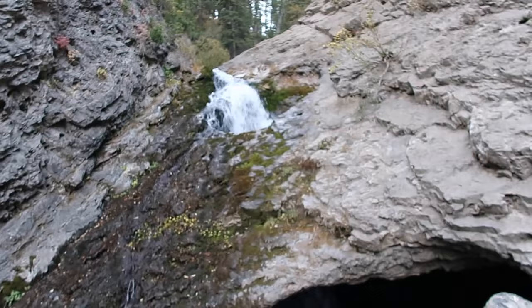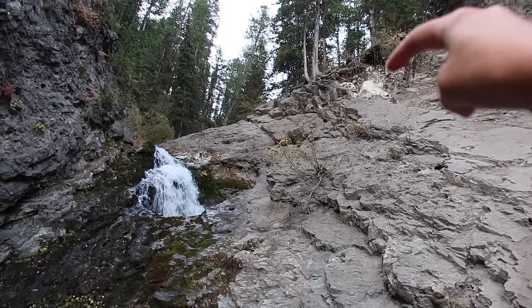Dude, we hella just missed it. So here it is, Donut Falls, and it goes in, comes out right there. Me and my friend literally walked right here and went up that way. Oh my gosh. Dude, this is cool. I'm gonna get a picture.